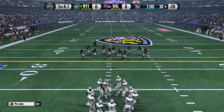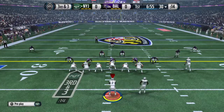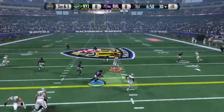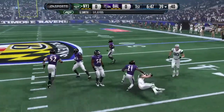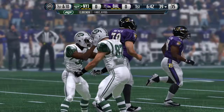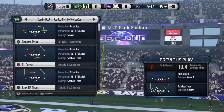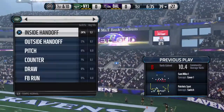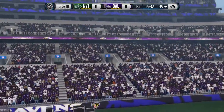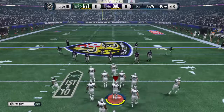After that last carry, it's 3rd and 3. Smith's going to take the snap from the shotgun. He makes the catch, and it's Webb there to meet him. The quarterbacks and receivers in this NFL now are so good. It's so easy for them to throw and catch and just keep picking up those first downs. The offense is set at the line for the first down after that completion.